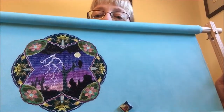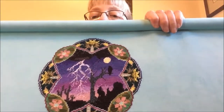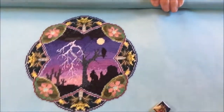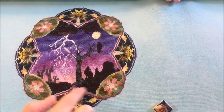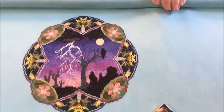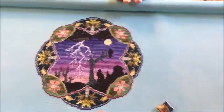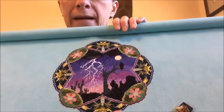So let's just get started. Let's start with the chatelaine. Again, this is the Desert Mandala chatelaine, and I have finished all of the cross stitch. These empty spaces that you see here, and there's a whole lot of them here, are going to be beaded, which I'll do at the very end. I have started the back stitching.